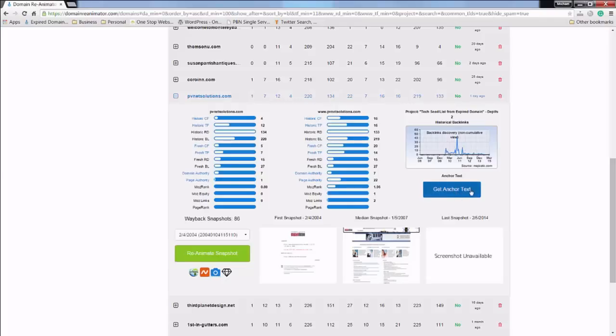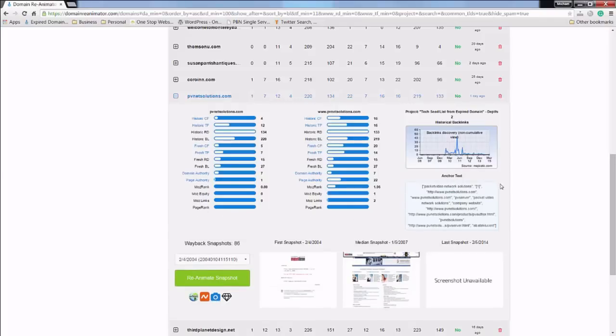They have the Get Anchor Text button here. You can click that real quick and immediately see what the anchor text to this one is. So we got Packet Video Network Solutions. That is most likely the brand, PV Network Solutions. And then you can see we have some branding, URL. This looks like a very well branded, healthy anchor text for a domain. So right there, we know the anchor text is good.